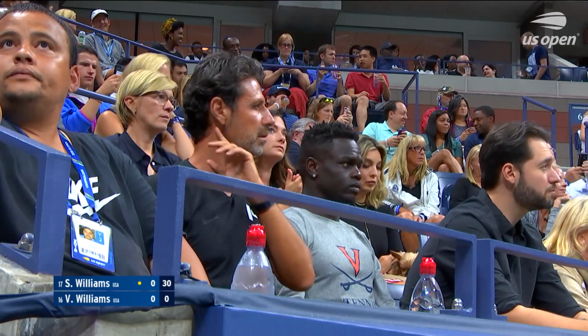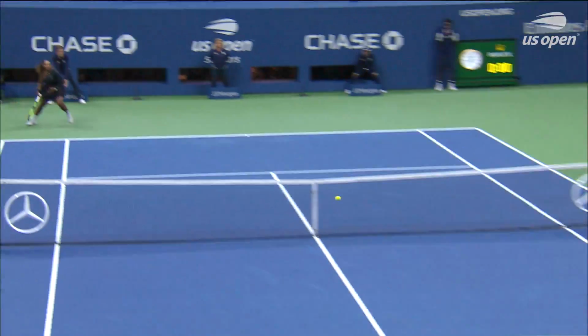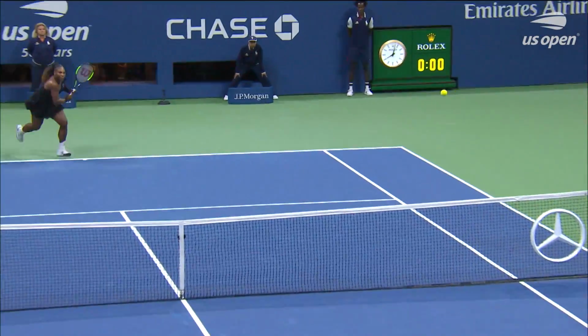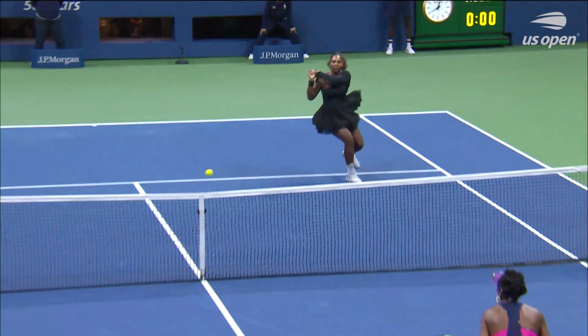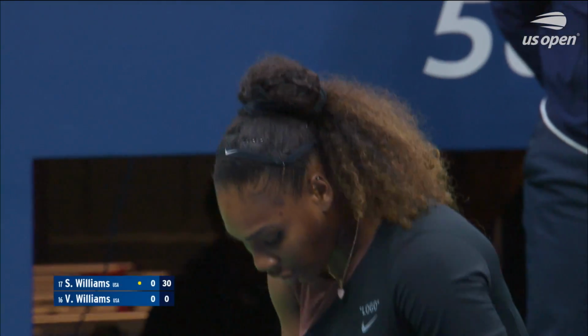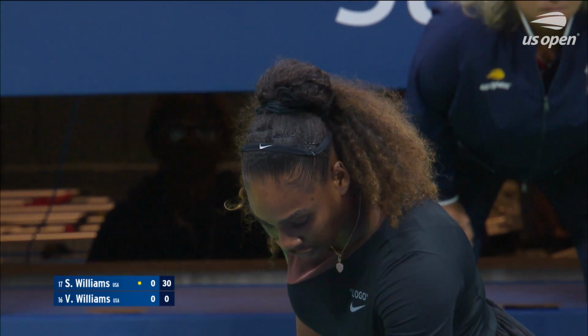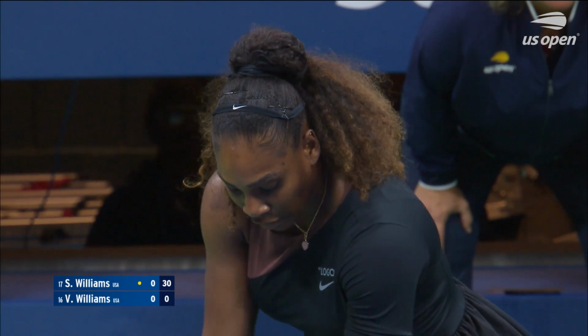Venus won their last meeting in Indian Wells, as we mentioned earlier this year, but it is an entirely different thing playing in a Grand Slam. A whole lot more at stake, and they are playing very early in the going. And as you said, the level of Serena's play has come up since back in the spring.